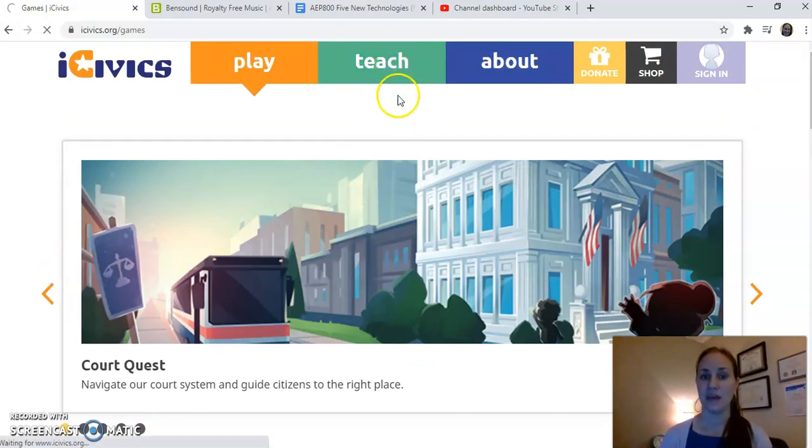When you click teach, from the instructor perspective, let's let that load, that's when you're provided all of the teacher resources. So definitely recommend checking out iCivics.